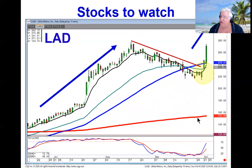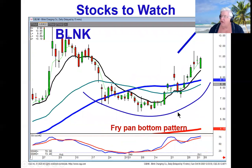The auto dealerships, LAD was one of them. You can see the little bullish engulfing gap up through this level, making wave 1, wave 2, wave 3 very viable. We're still long in Blink. You can see the fry pan bottom. Again, very simple T-line rule when you're trading the patterns. As far as the fry pan bottoms, you can stay long as long as it doesn't close below the T-line.